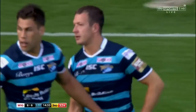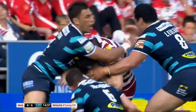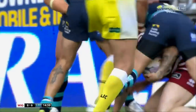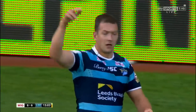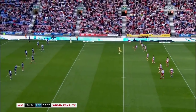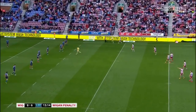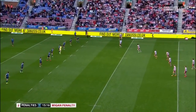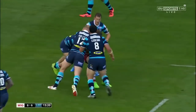The push by Maguire, silly play and a penalty. He's a brilliant player, Danny Maguire, but sometimes he just gets a little bit lost in there. Just loses the head. Giving away 30-40 metres downfield now. So Wigan will come again, looking to score a second quick try as Tomkins drives it forward.